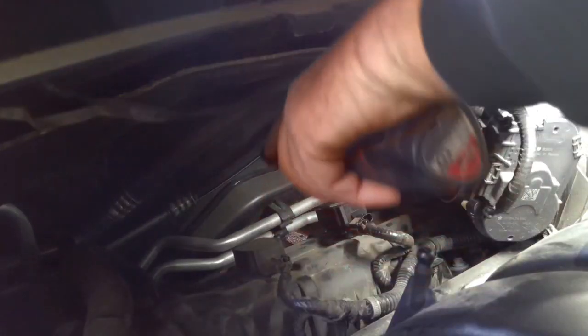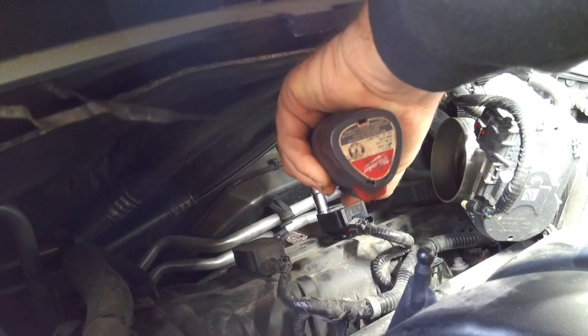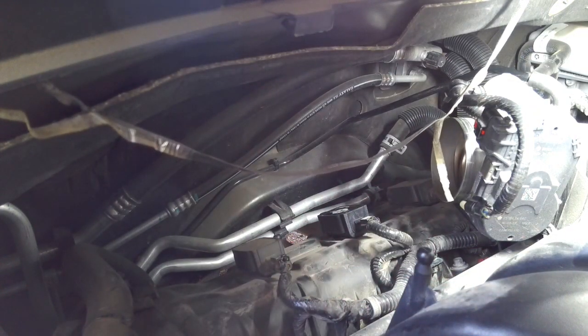Sometimes you can be in a hurry or whatever, and you think, oh, I got a misfire on cylinder 1, and then you changed the wrong coil. Just remember, if you switched it, you want to take the one that you switched it with, leave that one alone, and then change the other one. So we got the new one in.